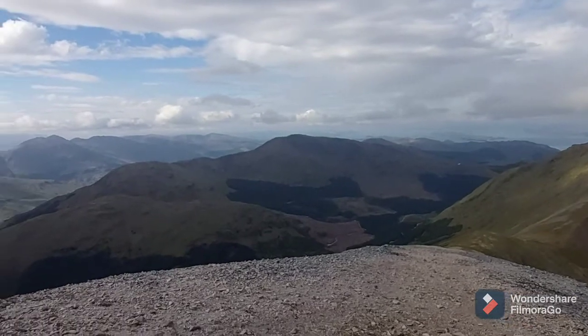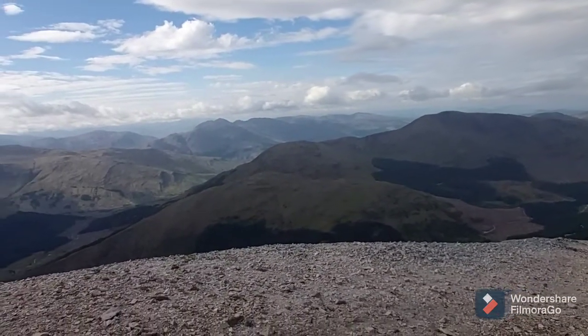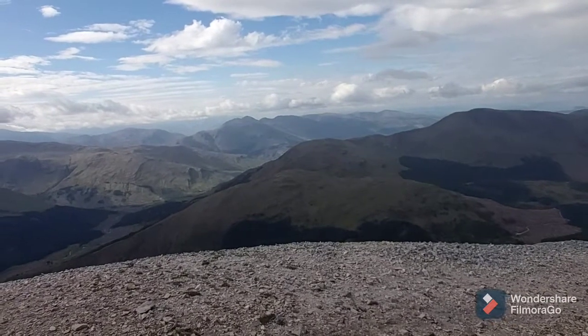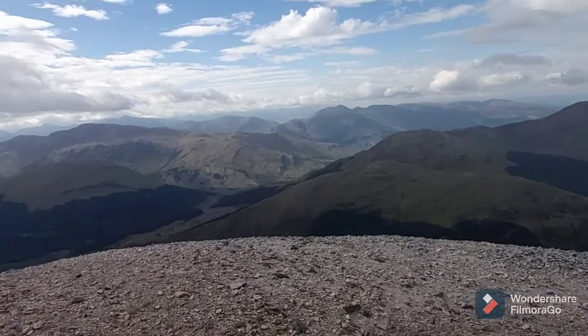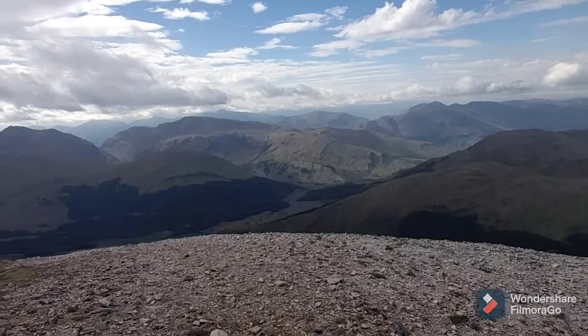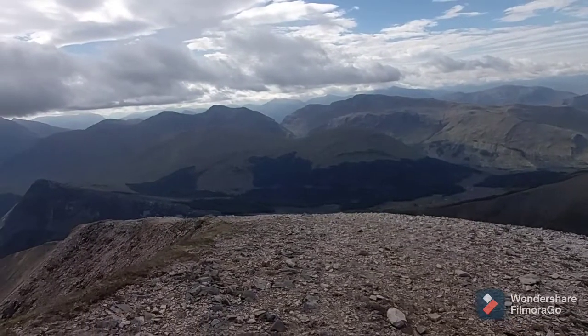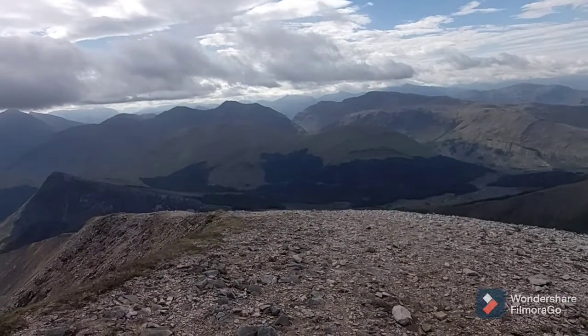It's a Corbett over there, which name escapes me, but I climbed quite a few years ago. Looking along to Beinn a' Chaorainn, then to Beinn Fionnlaidh, for Glen Creran, then looking around to Sgorr Dhearg, the one at the back of Glencoe.